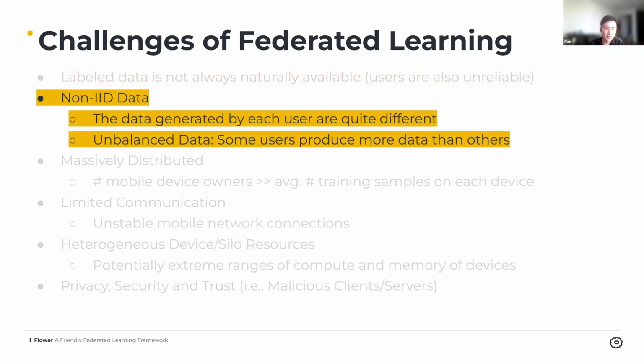And also, those data are non-IID, which means the data distribution on each device can vary significantly. This is because each user might generate very different data, based on different behaviors and preferences. For example, I love to take photos of cats, and some other people love to take photos of dogs. So I have lots of cat photos and they have dog photos, and that means the data are very different on my device and on their device.